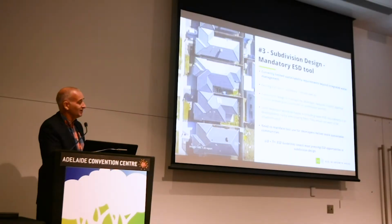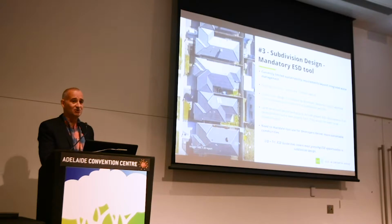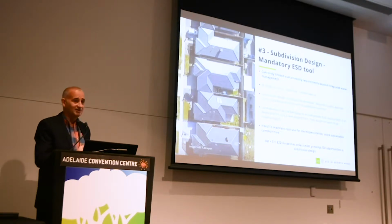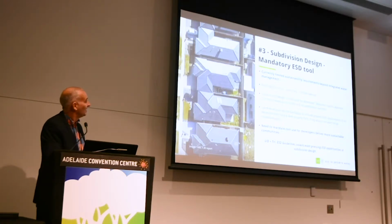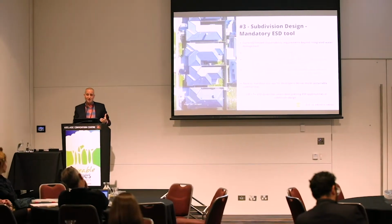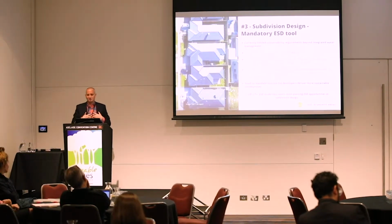The third opportunity, I've touched on this already, is subdivision design or housing estate design, when you're designing your streets and your parks and your paths. Currently it's only voluntary, so we're not getting enough take-up. We're getting 2 out of 52 estates including sustainability considerations. We basically need to make this tool mandatory, and we're prepared.